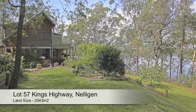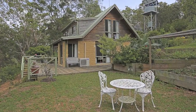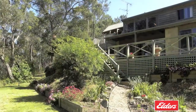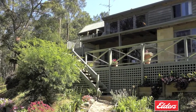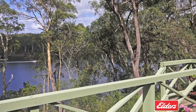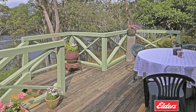Perched on the banks of the river, this wonderfully unique chalet-style home blends seamlessly with its pristine surrounds, perfectly capturing the peace and stillness of bushland living. You'll enjoy the gentle sounds of the river lapping at the shoreline from this private and secluded sanctuary. It's surrounded by Crown land with no neighbours.